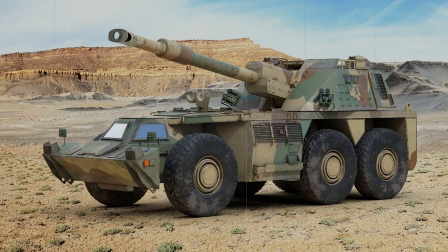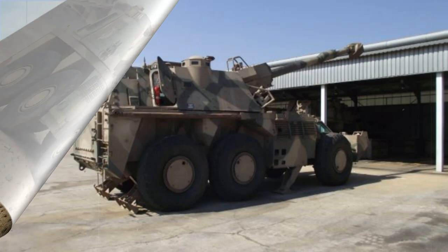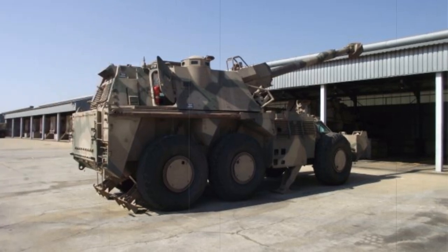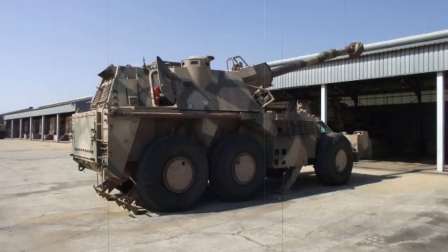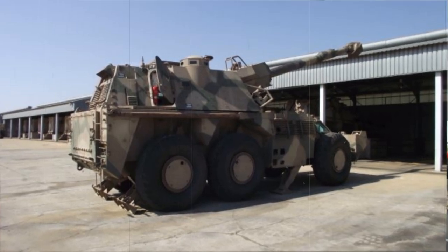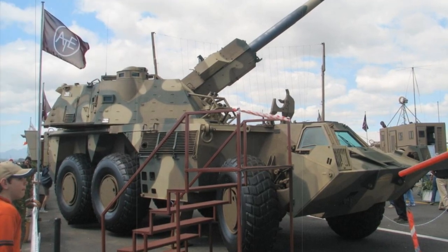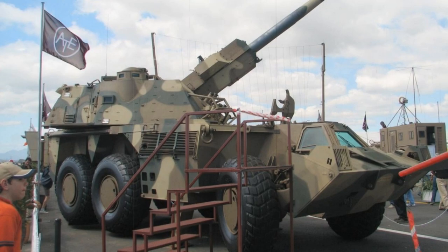The G6 is also equipped with 8 smoke grenade dischargers, in 2 banks of 4 along the turret sides, that allow the vehicle to move about under the cover of a smoke screen during tactical maneuvering. The crew is also protected from airborne threats by way of an integrated NBC (nuclear, biological, chemical) system as well as an automated fire suppression system.